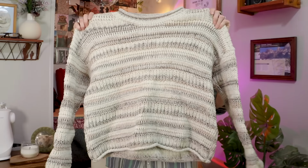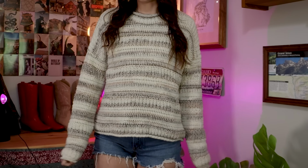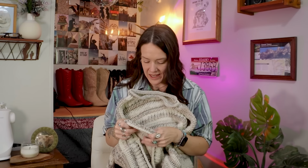This one's a Walmart brand extra large, but I just thought this was so cute. It's got that kind of chunky knit. It almost is giving handmade energy. It's really heavy, but the holes in it are big enough, so it's definitely one of those in the winter that you have to layer or you're going to freeze to death. But I thought the colors and the weight of this sweater were chef's kiss.